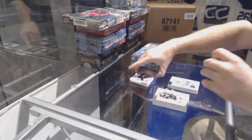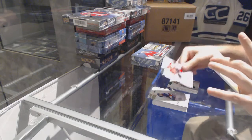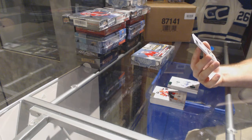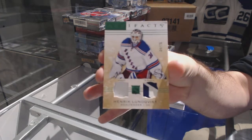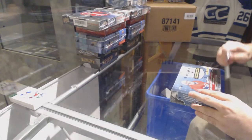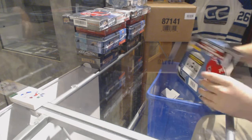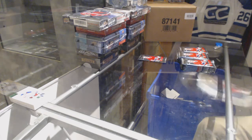Sweet. And we still have another patch. Wham. Oh, nice. Number 34 of 75, a jersey blocker for the Rangers, Henrik Lundqvist. Wow. Well, that was a good box of 14-15 artifacts. That was a phenomenal box.